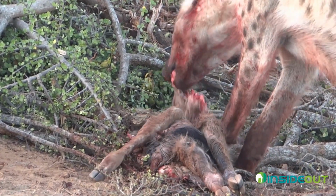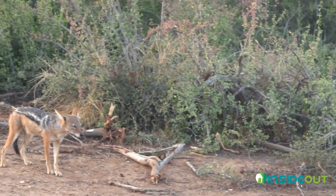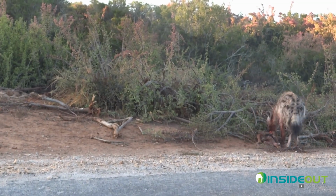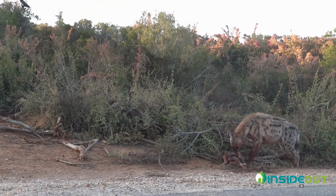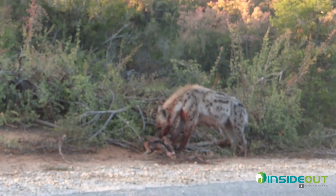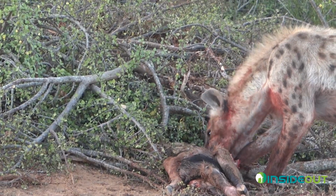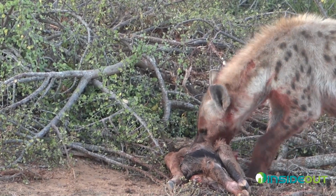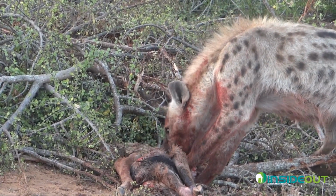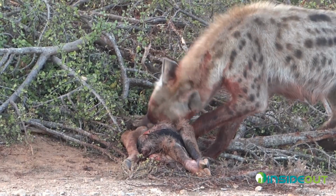Where's mommy? I want to take a picture of the ninja. Look at the big hyena. No, please. I want you to. Shame. Isn't that shame? I'm so sorry for that jackal. Mommy, no, I have to see this. Send it to me. So you must look at the hyena.